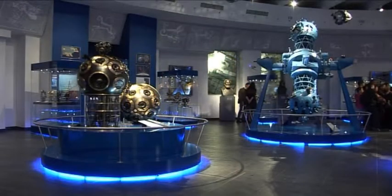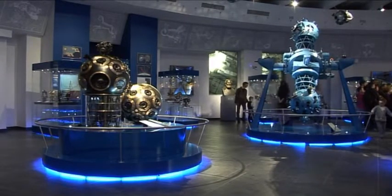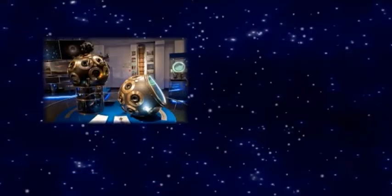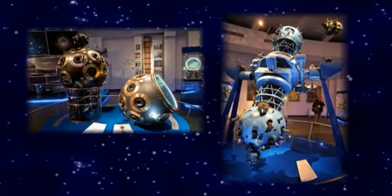Here we have two very striking historical exhibits, the two previous planetarium mechanisms. Their production serial numbers are somewhat alike, 13 and 313.